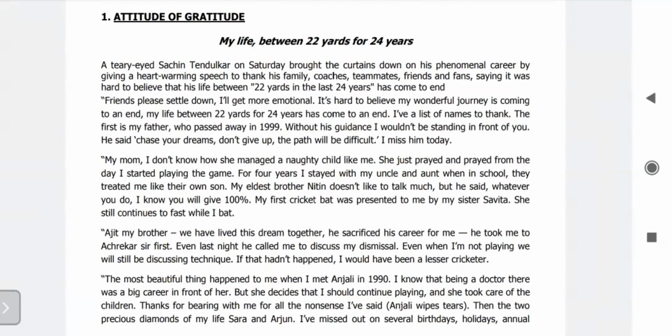So you must read everything correctly, or you're going to get a lot of interruptions. A teary-eyed, the correct way to pronounce it. And look how we native people also increase our volume and decrease our volume naturally. We do not do it unnaturally at any point that we think we should do it. A teary-eyed Sachin Tendulkar on Saturday should be clear. Saturday brought, not brought. It should be brought, so you can change that pronunciation to rectify it. Little bit variations are allowed, but that is significant, so it won't be allowed.